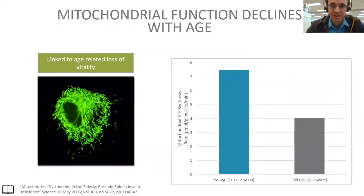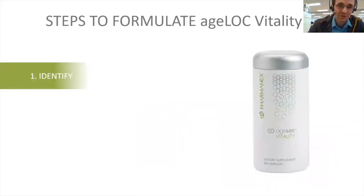We don't need a study to show this, but because of the audience, it's important to note that as we get older, we lose our ability to actually make ATP. So our mitochondrial function declines, not only in terms of number, so the number of mitochondria declines, but the efficiency with which our mitochondria can actually produce ATP declines as well with aging. And so because of that, the science does show that we lose energy as we get older. And so what can we do about it?